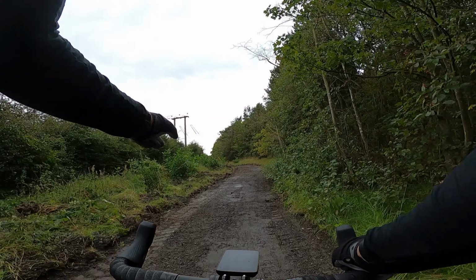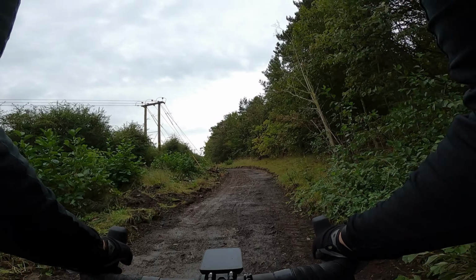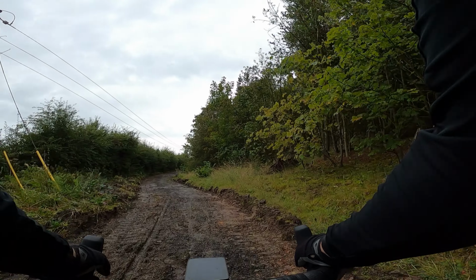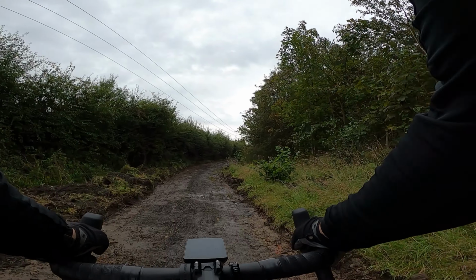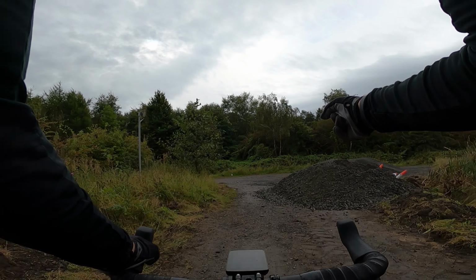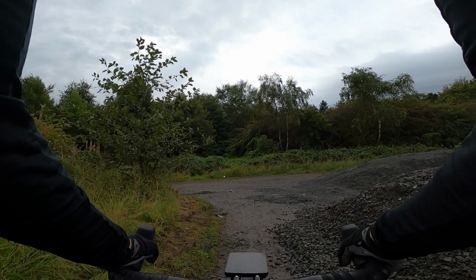Yeah, so you can see where they've widened it all along here. It used to be about probably this sort of width. So there's all the gravel, ready to go back up there. Nice.